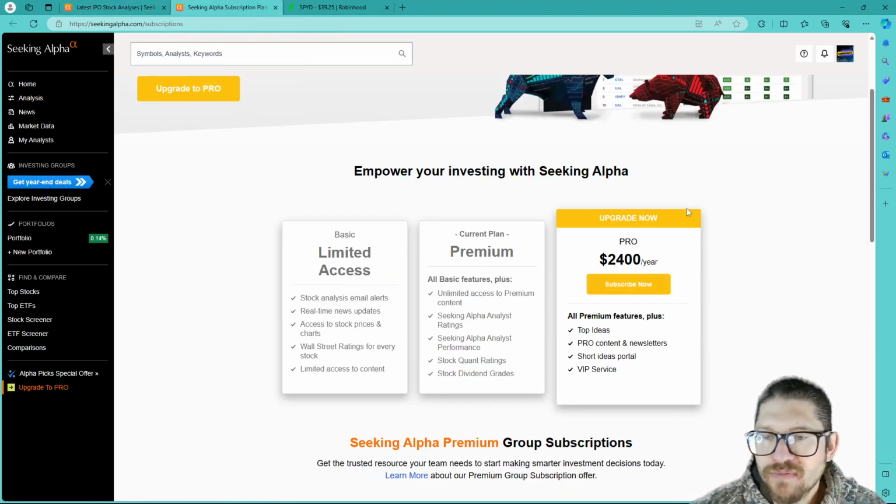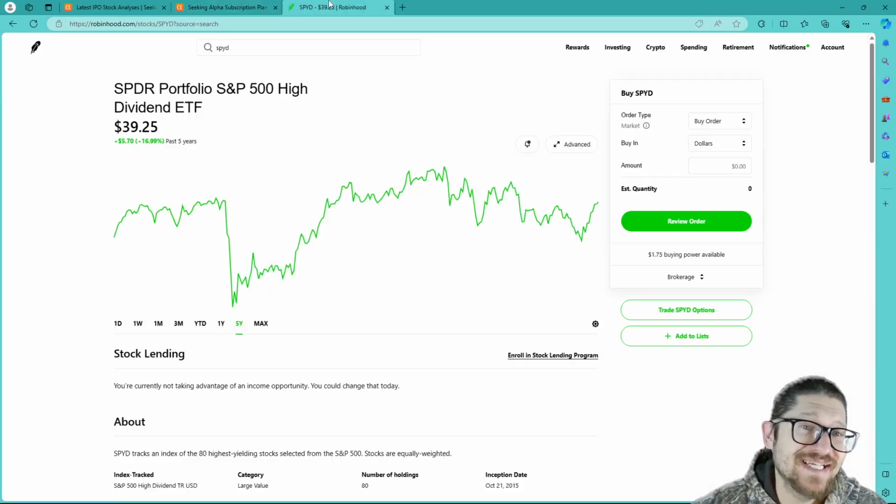It's not as much as the pro. The pro is a really good feature for people that are a lot more advanced. But again, because this is investing for beginners, I recommend just going to the basic or even the premium if you like those alpha analyst ratings and the stock dividend grades. It makes investing a lot easier.